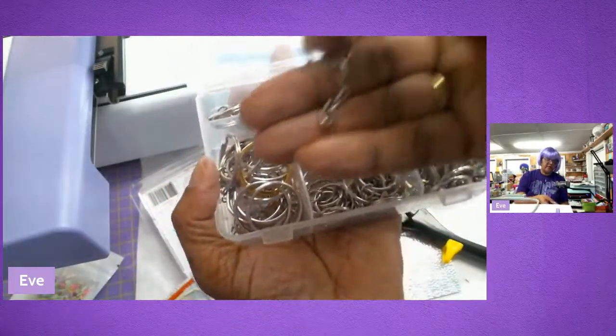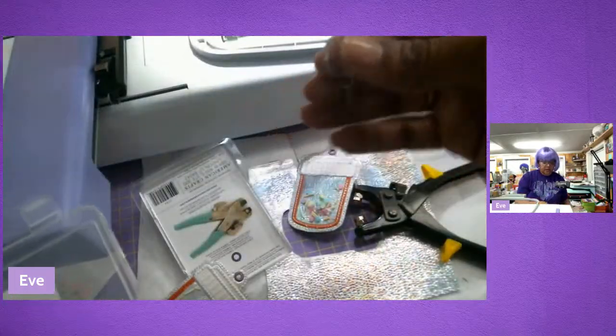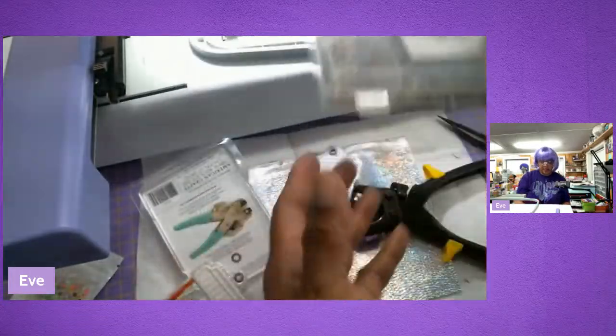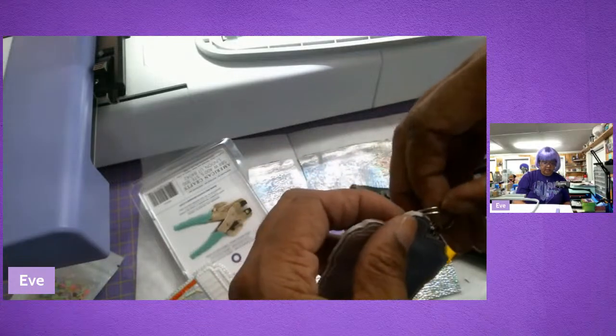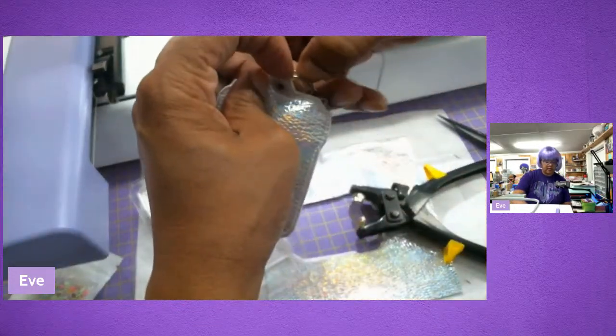So I have this where I can either attach it with the chain or I can attach it with the circle with the split ring. This is called a split ring. So I can put it on that way. And there we got us a keychain.